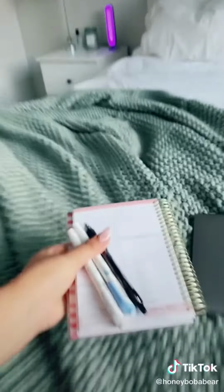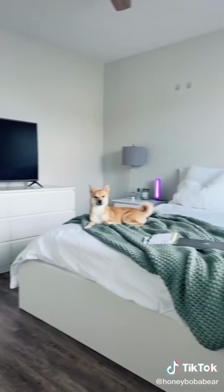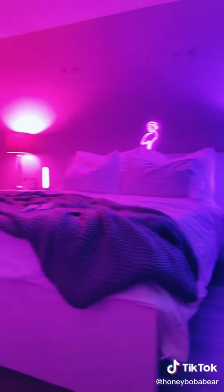Notepads and pens because that girl is productive. Shiba Inu. Yay, I'm done. I'll figure out the wall situation later. But yay, I'm done. This is what it looks like during the day. And night. It's so cute. Like, I'm just kidding. Next step, an aesthetic nighttime routine.